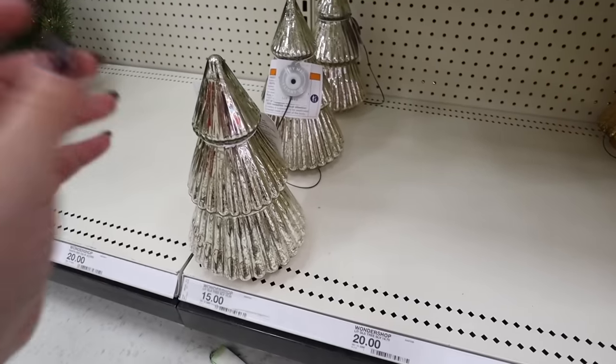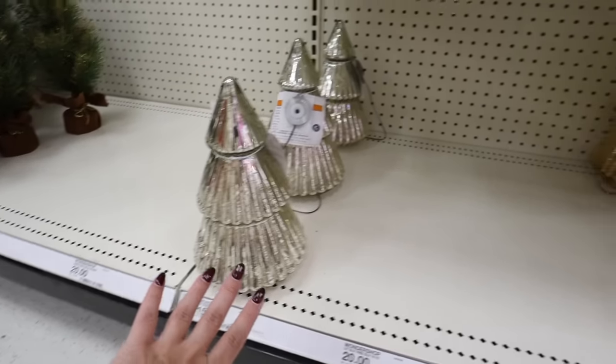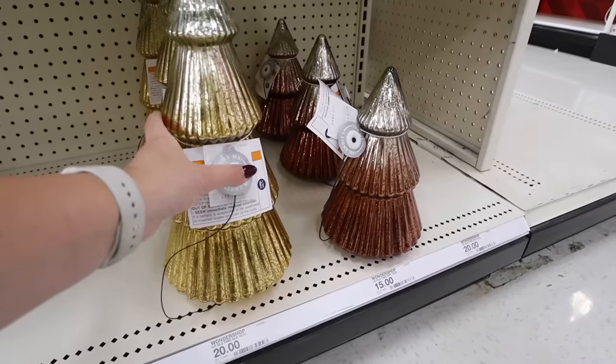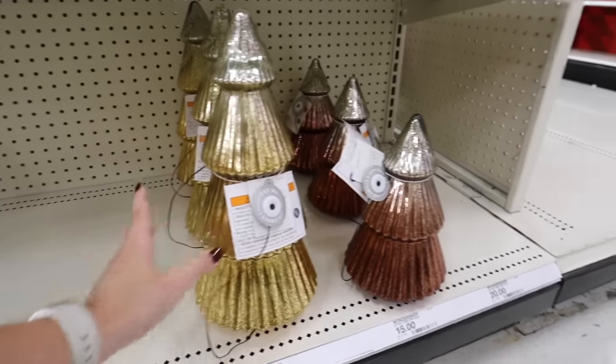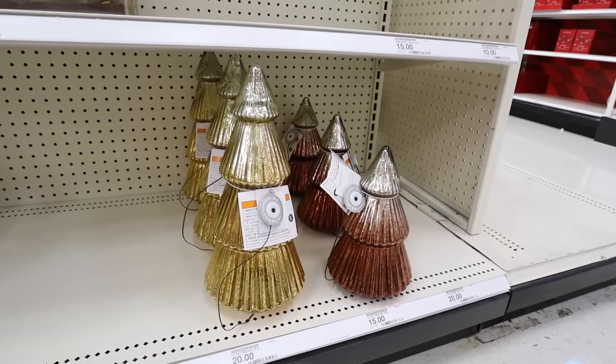And then we do have some of the metallic light up trees down here. Here's a silver medium size for $15. Then for $20, they have the large gold. And this is kind of like an ombre. Look how pretty that is. And they also have it in the copper. That one's $15. So that's the medium size and the large.